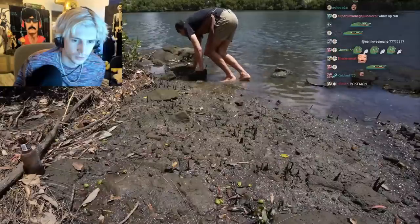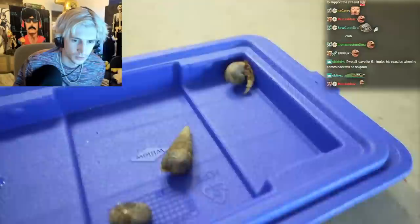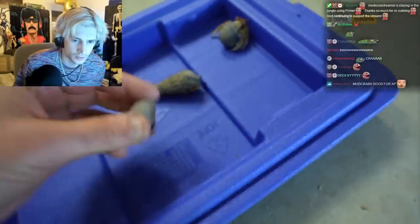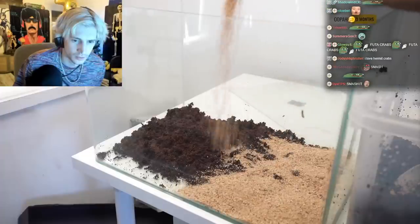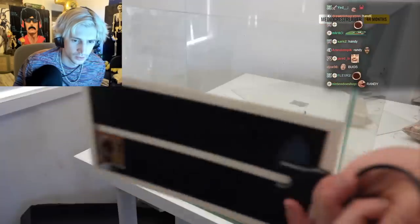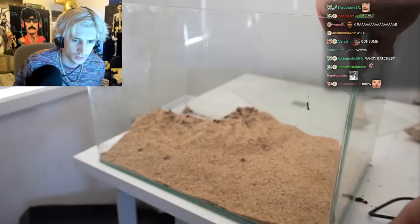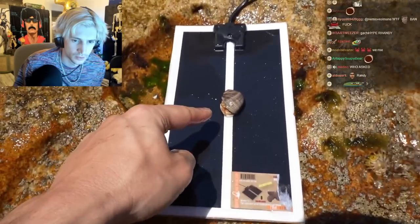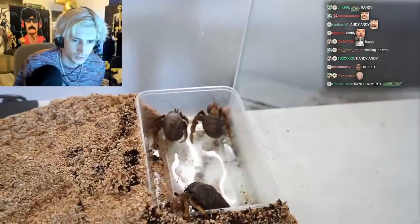And after searching some more in this area, I found 2 more hermit crabs. Let's call them Sandy, Randy, and Handy. And I made them this home, which is filled with sand and random Lego pieces, but more importantly has a heat mat that emulates the warmth that a hermit crab is used to getting from heat mats that exist naturally in the wild. Okay, now I just need to make the metal shells.